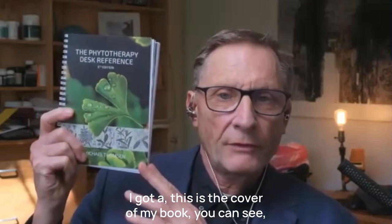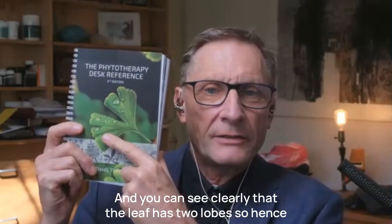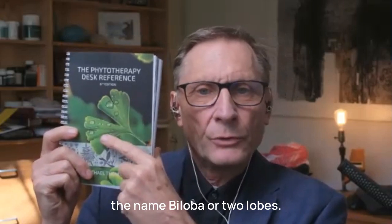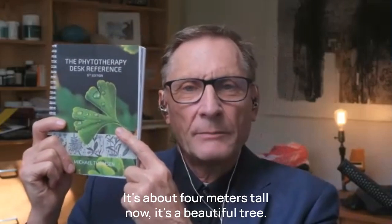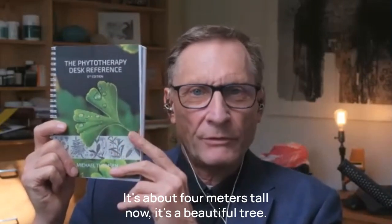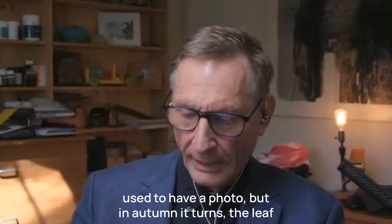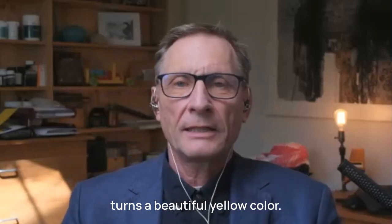This is the cover of my book. You can see I got a photo of a ginkgo leaf, and you can see clearly that the leaf has two lobes, hence the name biloba, or two lobes. This tree is actually growing in my garden here in Tasmania. It's about 4 meters tall now. It's a beautiful tree, and in autumn the leaf turns a beautiful yellow color.